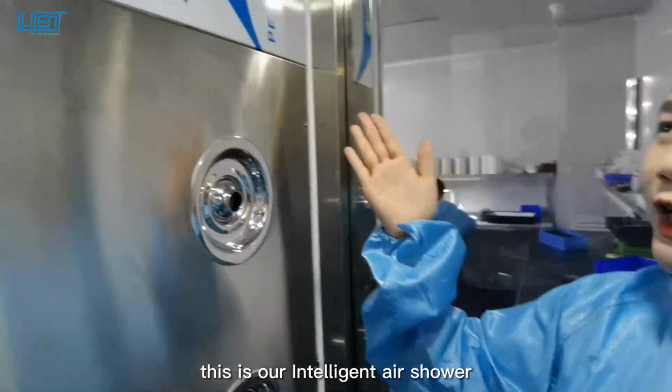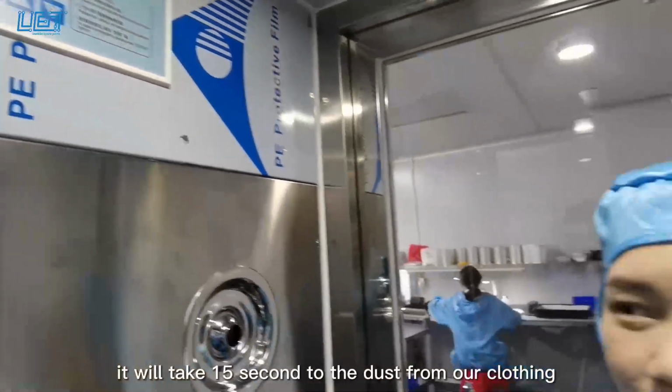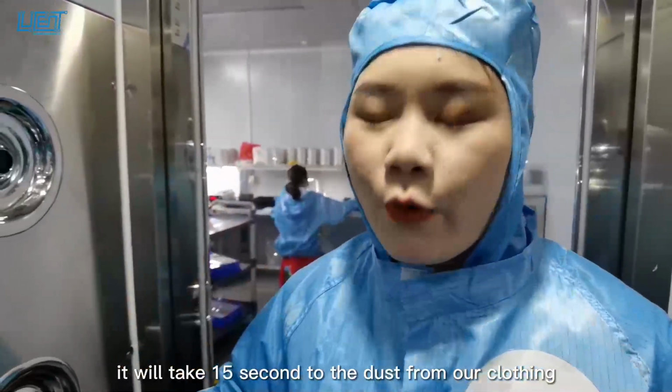And this is our intelligent air shower. It will take 15 seconds to remove the dust from our clothing.